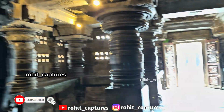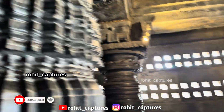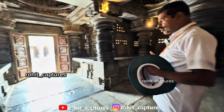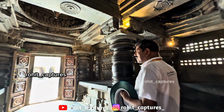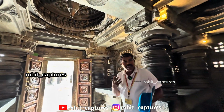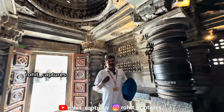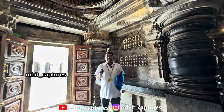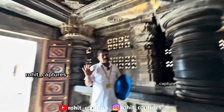Actually, including inside and outside, totally we have 6,000 statues. It is an ocean of arts. It cannot be explained in half an hour, 1 hour, or 1 day. It would be weak to explain everything to you. But whatever I showed you is only glimpses of this temple, just like the highlights of a 2020 cricket match.